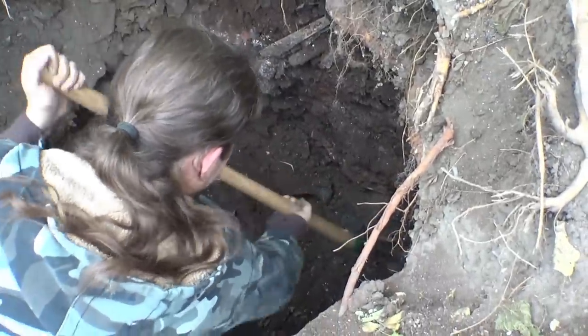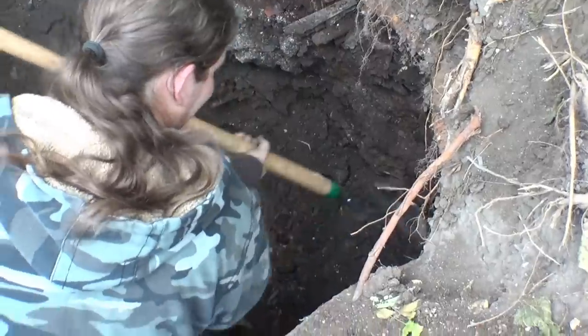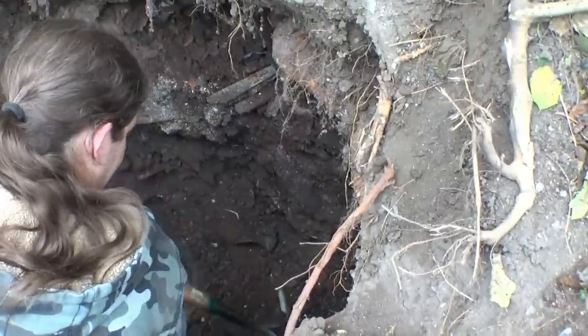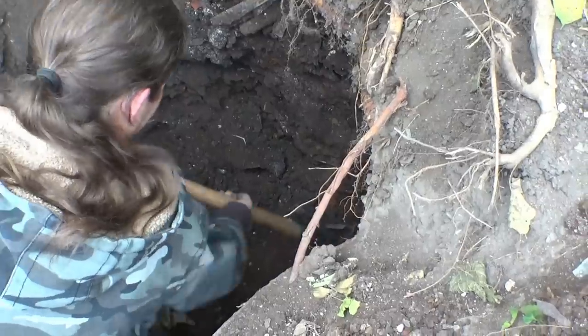Brittany's doing some housecleaning up there and doing good. So all right, ready to hit some good ones. Yeah, right on that old rock hard bottom. Yeah, it's really hard packed there.